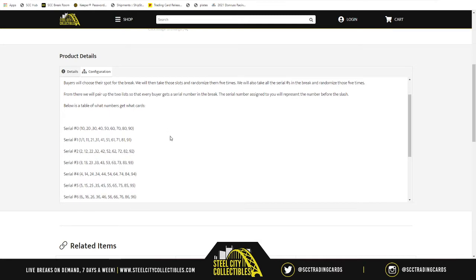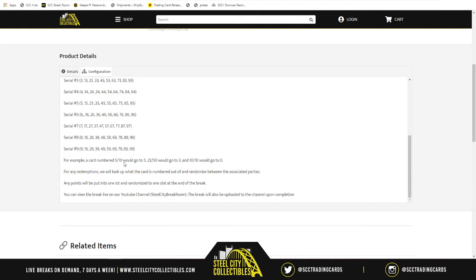The number that ends up next to your spot, that is referring to the number before the slash. So what that means is simply this. Say you see a card that's 5 out of 10, it would go to 5. 23 out of 50 would go to 3, and 10 of 10 would go to 0.